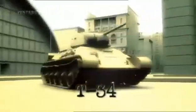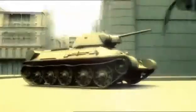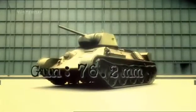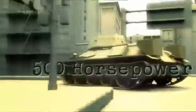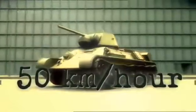The T-34 weighed 29.2 tons, exactly half that of the Elephant. It was comparatively lightly armored, but carried a respectable 76.2 millimeter tank gun. Its 12-cylinder diesel engine put out 500 horsepower, giving it a top speed of over 50 kilometers per hour and a range almost 5 times that of the Elephant cross-country.